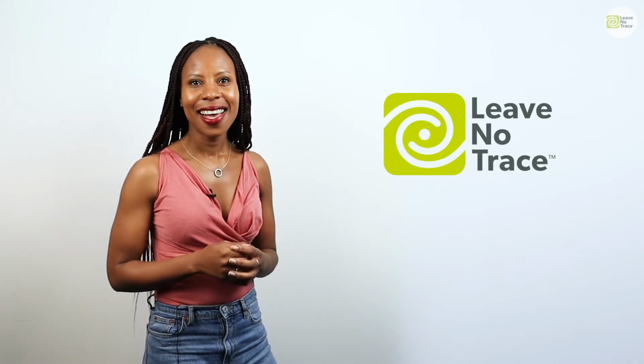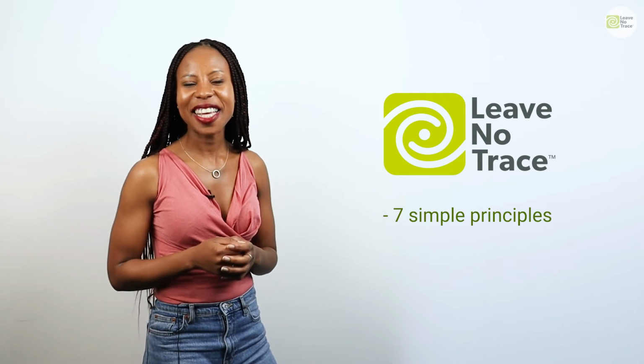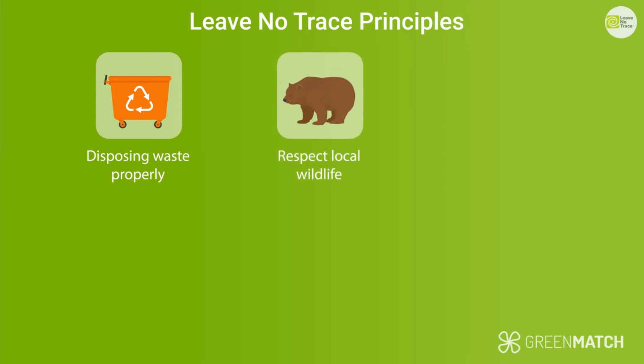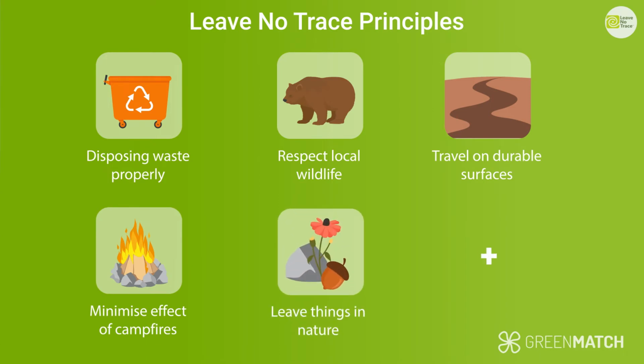When traveling, it is in general a good idea to try and follow the principle of leave no trace. This means following 7 simple principles that allow you to leave your visited location in the same condition as it was when you arrived there, minimizing your impact on the ecosystem. These include disposing of your waste properly, respecting the local wildlife, traveling and camping on durable surfaces, minimizing the effects of campfires, and leaving plants and other things in nature the way you found them.